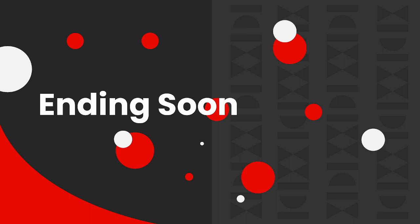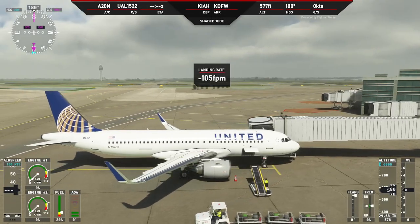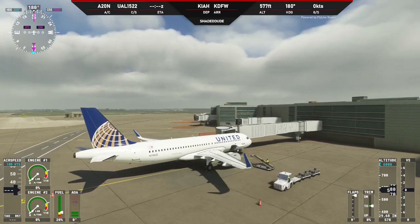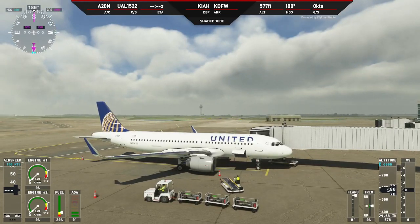And we'll let you watch the landing rate, 105 feet per minute. That was great. Watch the cargo door close up while I close up everything here.